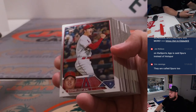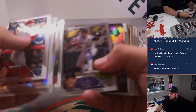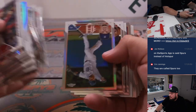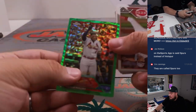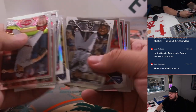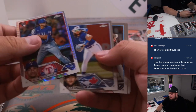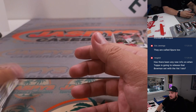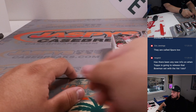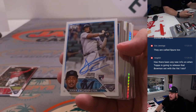Third box now, guys. I should say fourth box. Yadi to $2.99. Encarnacion.